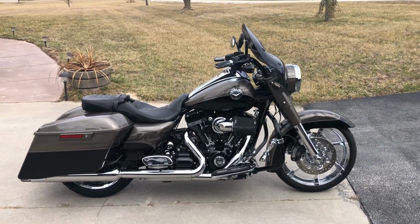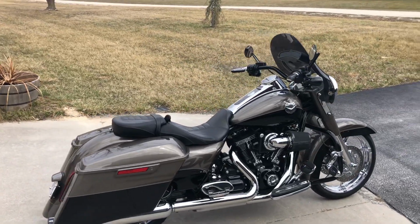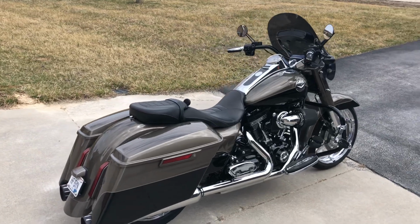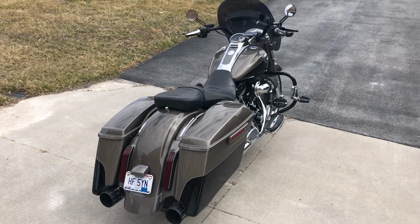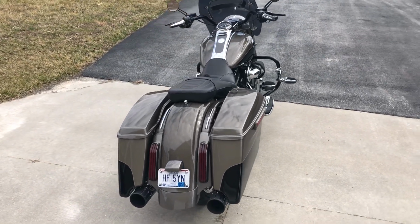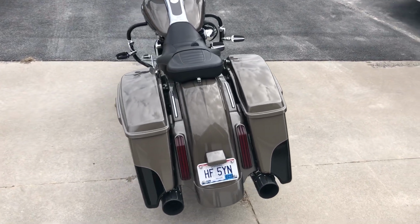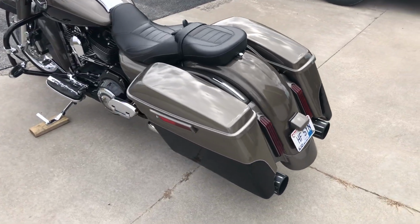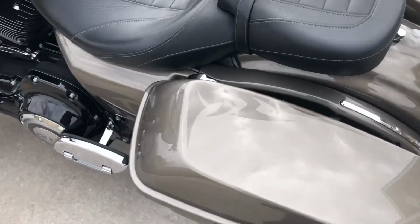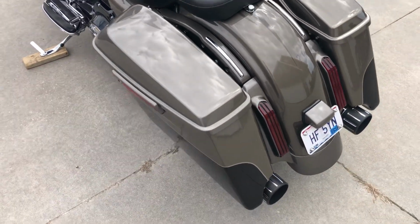This is a 2014 Harley Davidson CVO Screamin' Eagle Road King. This is an absolutely beautiful CVO Road King. It is in like new condition. The color of it is titanium dust and galactic black with Aztec shadow graphics. As you can see, the graphics right in here are kind of a tribal graphic, but just an absolutely beautiful paint job and like new condition.